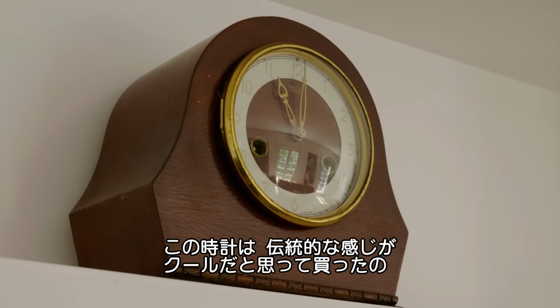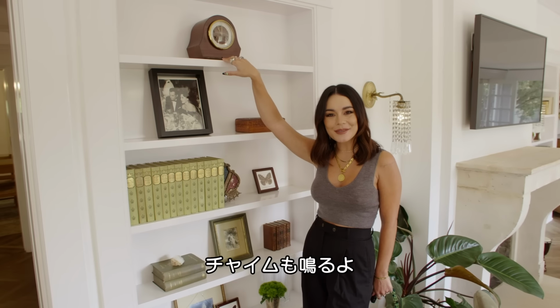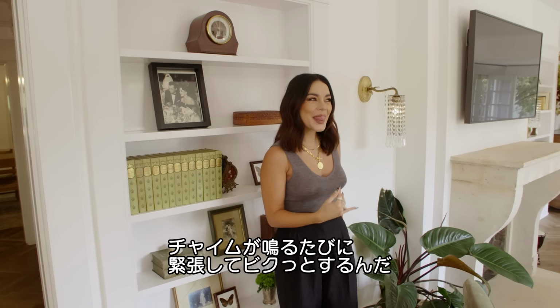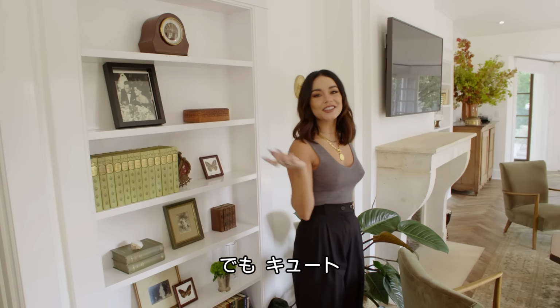This I got because I was like, this would be so cool to have an old school clock that chimes. And then it started chiming, and every time it chimed, I would jump out of my skin and be like, that was a great idea. Practically terrifying, but you know, it looks cute.